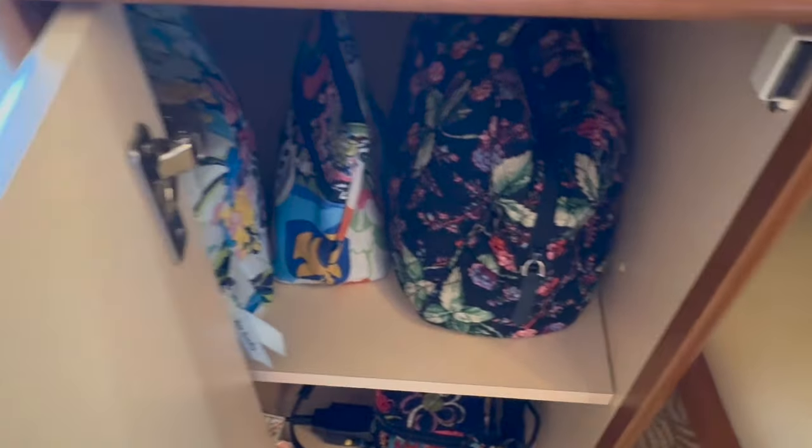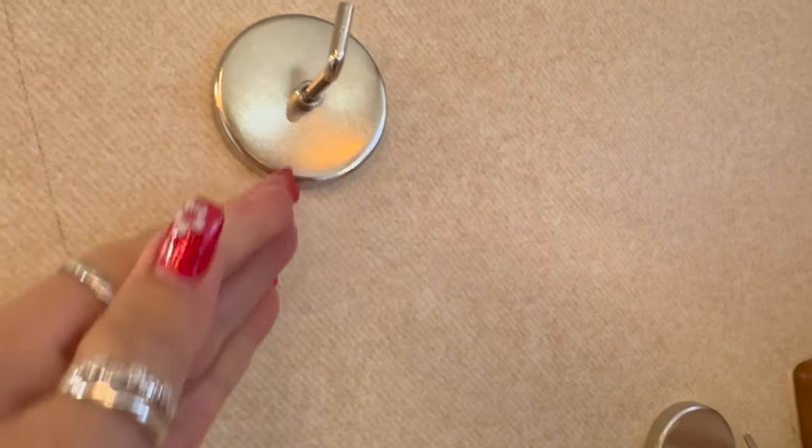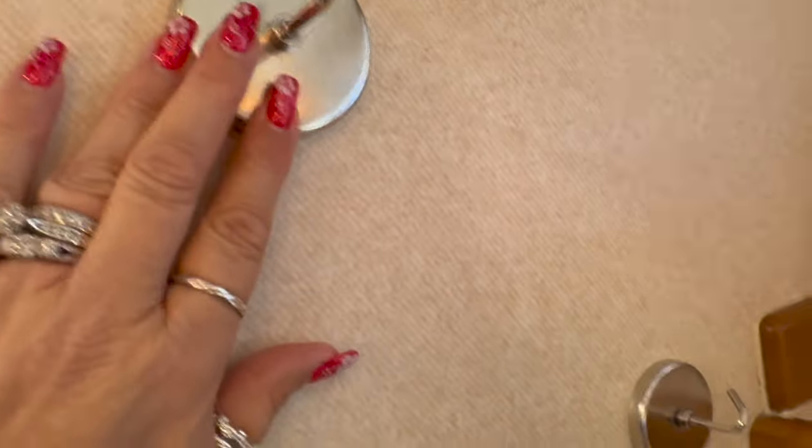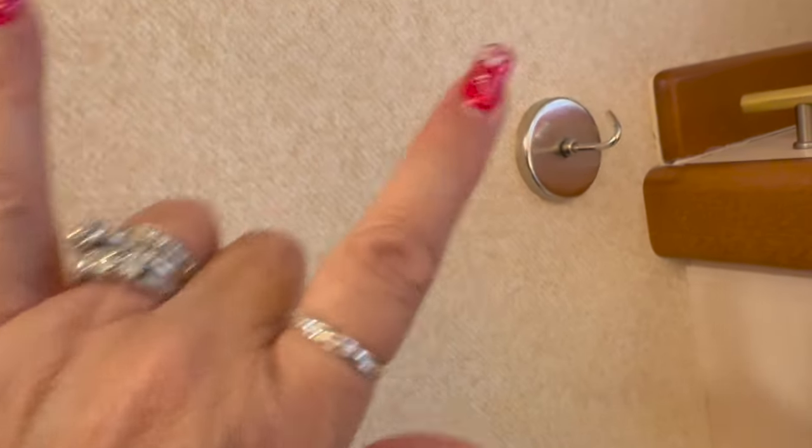Then we do have two shelves under here. I keep all of my makeup and hair accessories and everything in there. Then as you move over here, you can see the magnet hooks that I bring. I did bring some here. I was hanging my bathing suit on those, and my bathing suit will hang on both of these just fine. I don't remember the weight of these, to be honest. You'd have to look at it on Amazon.